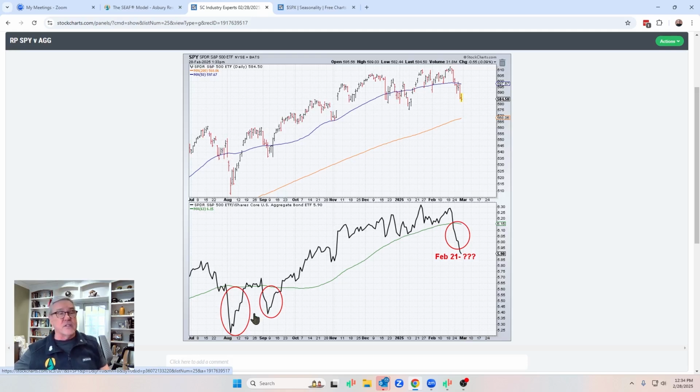The S&P 500 was higher throughout this whole period. Back in August and September of last year, when you recall the S&P was struggling to make new highs, we had SPY underperforming AGG right here, and both of those took the market down. Look what's happening now. Since February the 21st, SPY is underperforming AGG by a significant amount. As long as this line stays below that 63-day moving average, it means that stocks are underperforming the bond market, and that is historically negative for stocks overall.